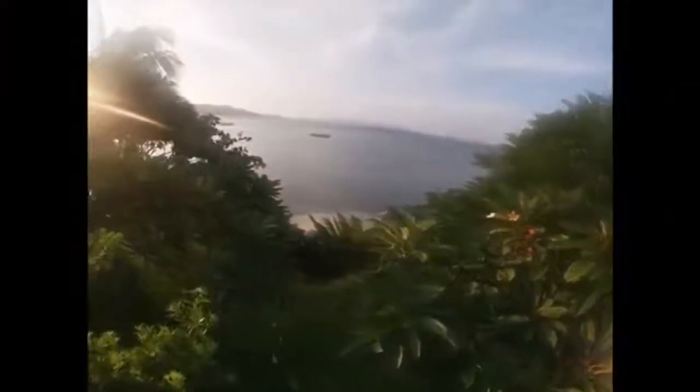Okay, so we're here, going down to the ocean. Here's the beautiful plumeria and the ocean. It's really nice, really beautiful, gorgeous. And there's people outside there kayaking. There's all kinds of water sports here. There's jet skis, banana boat, there's parasailing, there's island hopping.